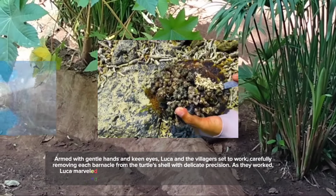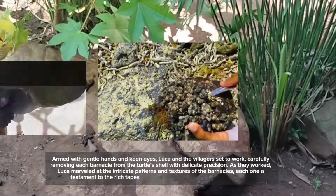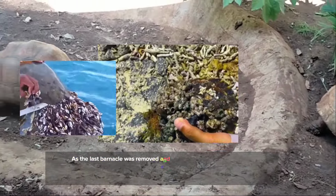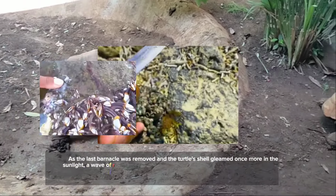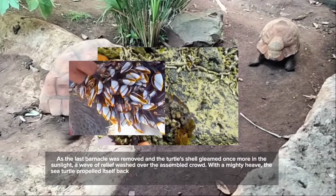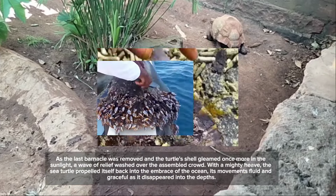As they worked, Luca marveled at the intricate patterns and textures of the barnacles, each one a testament to the rich tapestry of life that flourished beneath the waves. As the last barnacle was removed and the turtle's shell gleamed once more in the sunlight, a wave of relief washed over the assembled crowd. With a mighty heave, the sea turtle propelled itself back into the embrace of the ocean, its movements fluid and graceful as it disappeared into the depths.